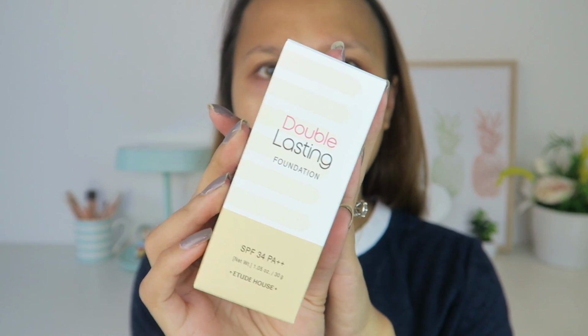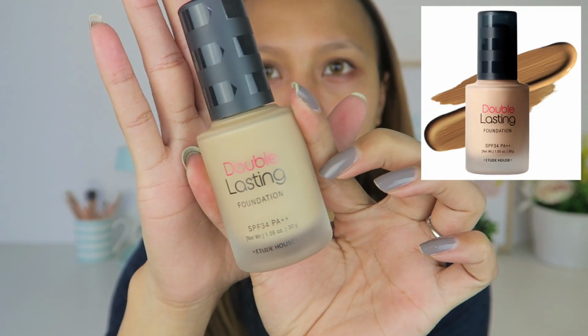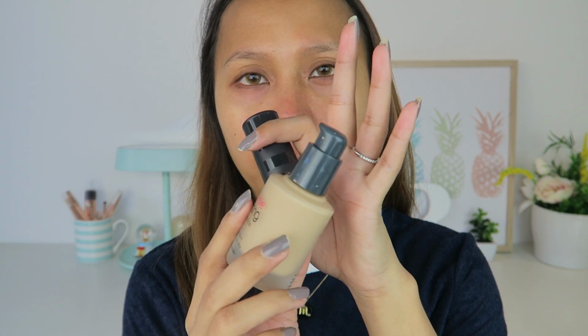Ganito yung packaging niya, guys. Very nice actually yung packaging. This is again the darkest shade na. Tingnan nyo yung packaging na yan. I will be posting a picture para makita nyo kung ano yung itsura niya sa website. Because sa website, it's dark. Like, it's dark. And hindi siya ganun ka-dark. I'm kind of disappointed. Meron siyang pump, which is always a plus. And it also has SPF 34, PA++.